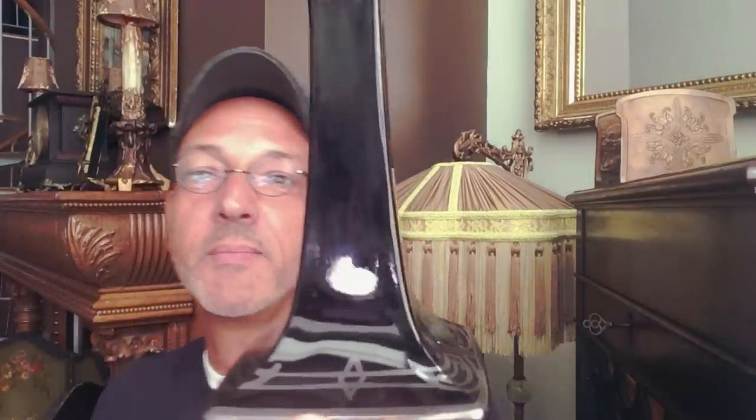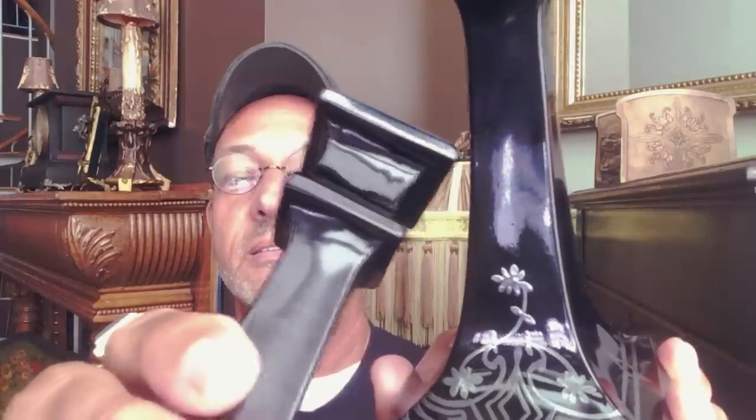This might be my favorite pair. These were marked as pottery, ceramic, but they're not. They're glass, and they have a silver overlay on them. Do you see this right here? Oh, they're glass. Okay, look at that. Aren't those beautiful? There are no marks on these. Don't know the maker. Fingerprints all over them, but wonderful.